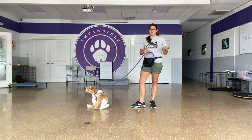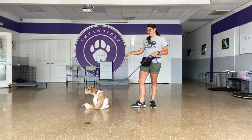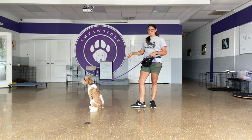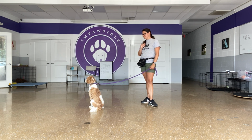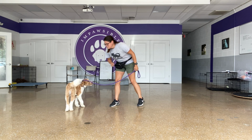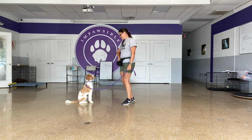Otherwise, he's doing really well. He's super awesome. I don't know if Valerie sent you his little haircut. I wish more Doodle puppy people would give their Doodle puppies adult haircuts because he looks so regal. I think he looks really, really cute. He's kind of scruffy right now because he was outside today in the pools, but very handsome.